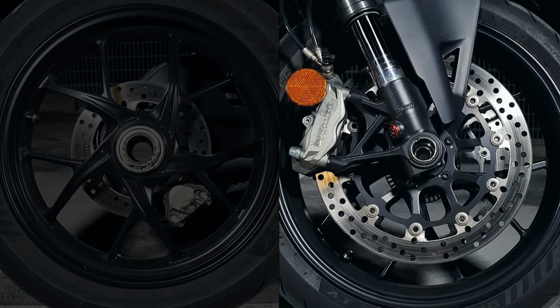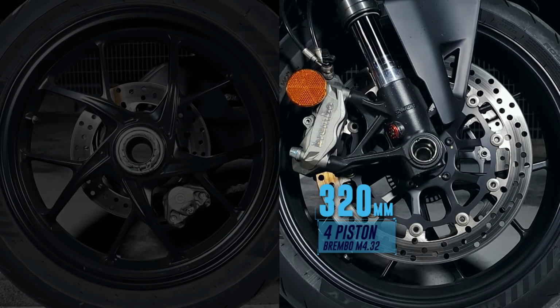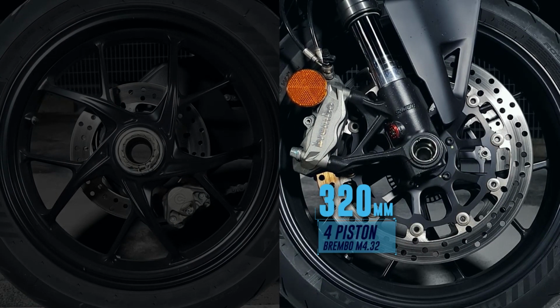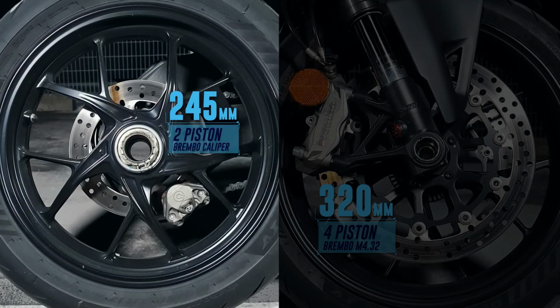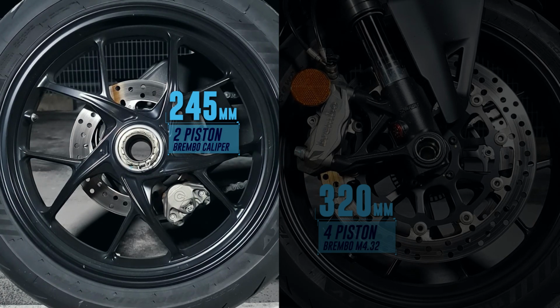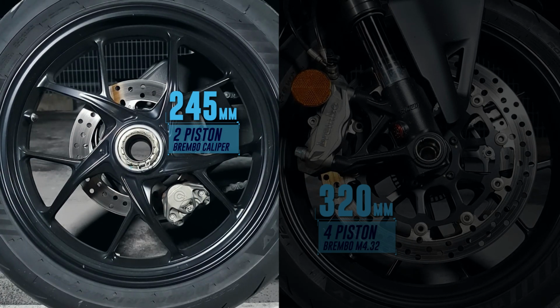In the braking department are dual 320mm semi-floating rotors clamped by dual 4-piston Brembo monoblock calipers in the front and a single 245mm rotor clamped by a single 2-piston Brembo caliper in the rear. The rider is assisted by a 2-channel Bosch Cornering Evo ABS and Ducati Traction Control Evo 2.